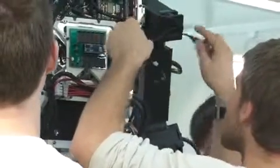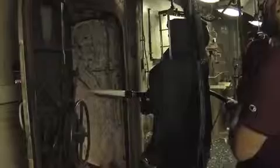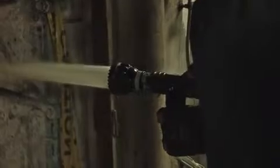SAFER is an electromechanical robot, so it's driven by batteries and all the motors are electrical. So we put a rain gear type suit on the robot just to protect it from those types of basic steam, particulate, and water drop hazards.